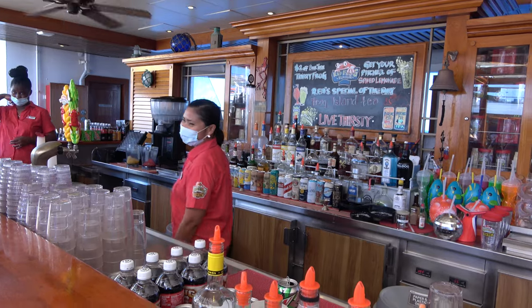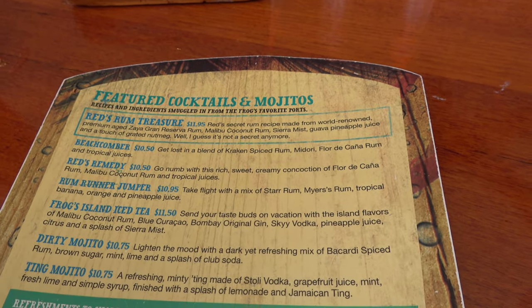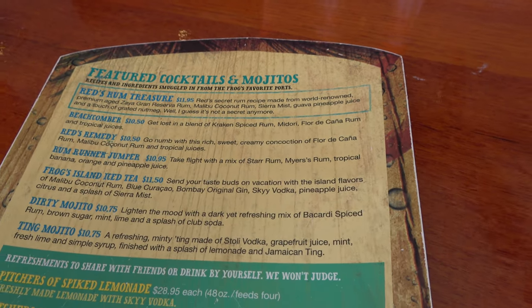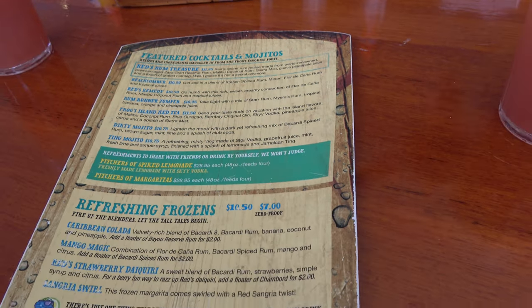Right now we're at the Redfrog Rum Bar right by the pool. This is my preferred of the two pool bars. Really nice selection of rum-based cocktails. We are currently both drinking a Red's Rum Treasure, which has some nice rums in it, nutmeg, guava, pineapple juice. All the beverages do have about two shots in there, so they're pretty hefty.